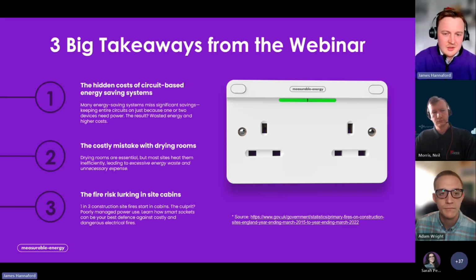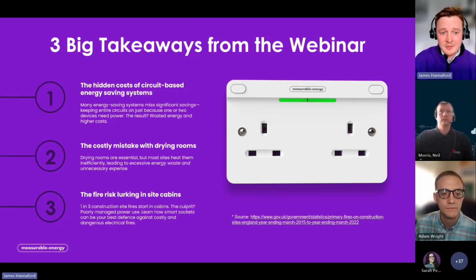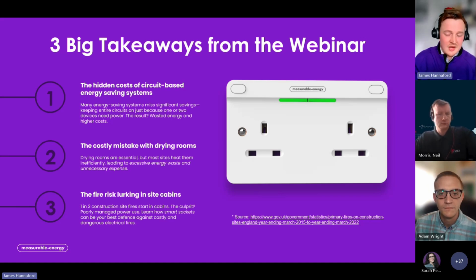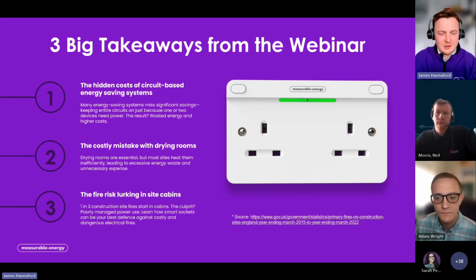And the fire risk lurking inside cabins, it's not just inside cabins, it's anywhere where there's plug low power. But we do see it on construction sites because everybody's so busy and all they want to do is get their job done. But that is fine as long as you've got some sort of safety measure or something automated that can stop a potential fire risk. As I mentioned, any basic sockets, the heating, the elements within the socket would become hotter. We've had it before where sparks have flown out of a basic socket. We've done testing on it. We mitigate that. We cut the socket if there's too much power being drawn.